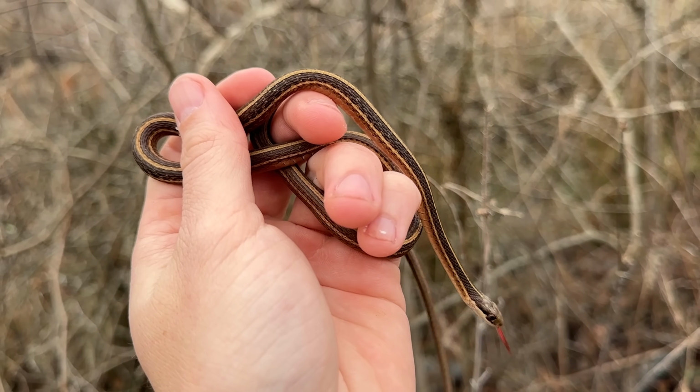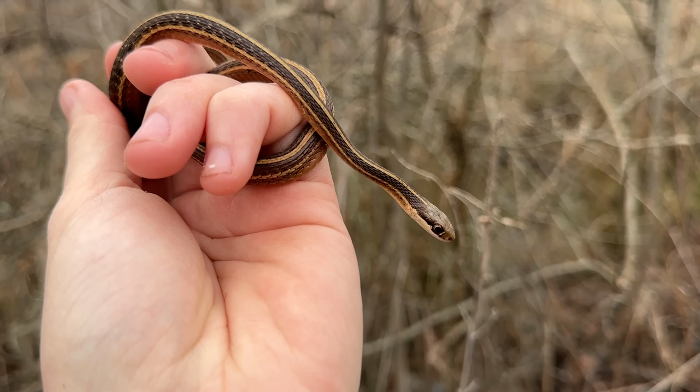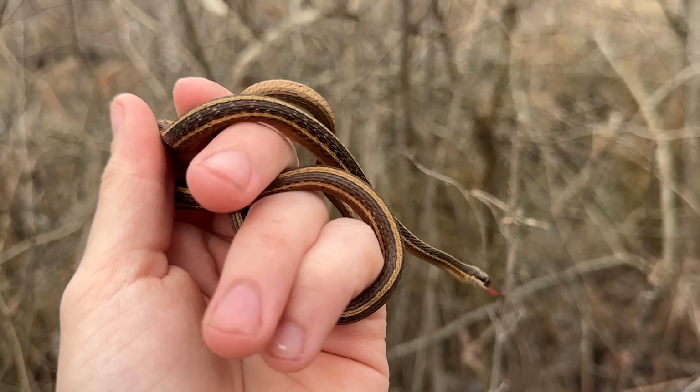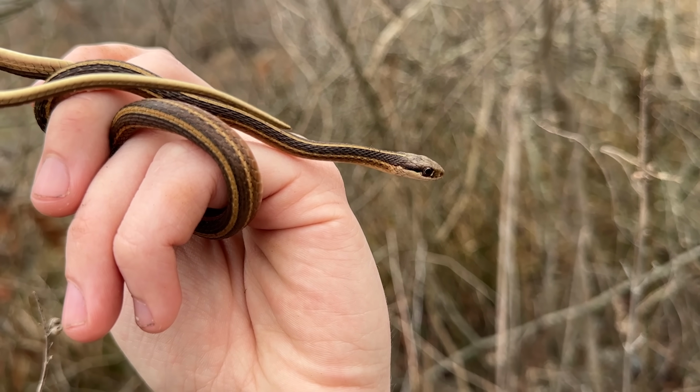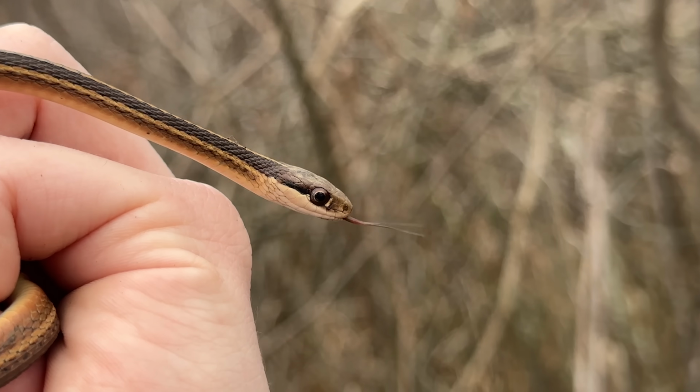Like I said, I was expecting to see something today, but it's always nice and a weight off the back to get your first snake of the year. And especially to see a snake so soon after that brutal cold snap. Makes me pretty optimistic about the weeks to come.